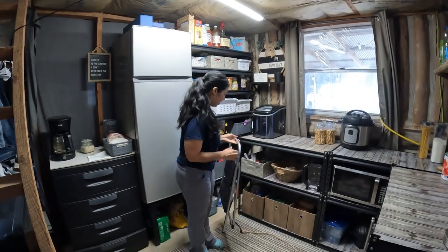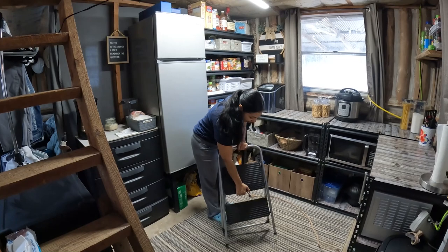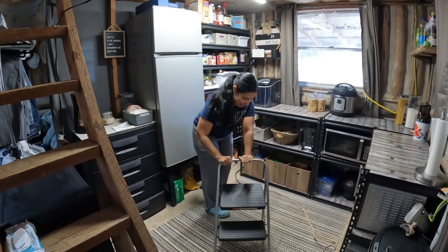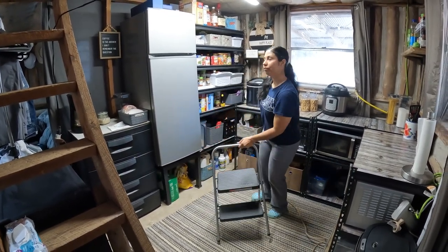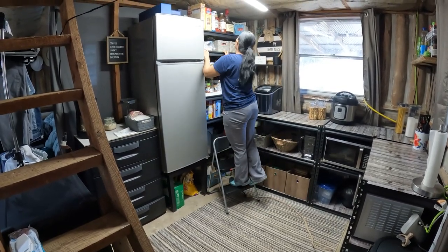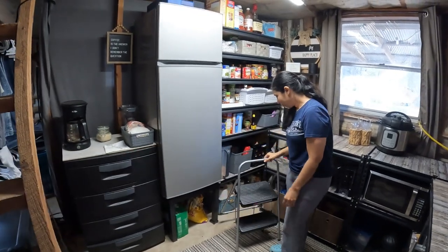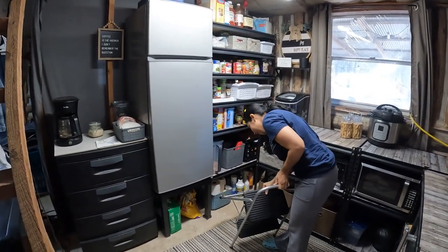Ta-da! I got her a stool, guys. Now I feel like part of the kitchen now. No problems now. Look at this. So, if he wants to look for some food, let me check. Yeah, Hannah hides away in that little nook pretty well. I think it turned out pretty good.